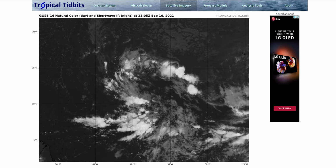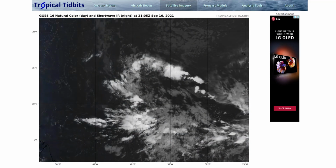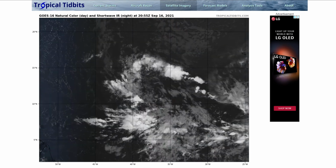And this wave also has a high chance to develop. Hurricane Center has this at 80%. It was 80 and 90 from 2 days and 5 days. Now it's 70 and 80 this afternoon. I would say that the chances may come down on this one too, as the system in the MDR just hasn't been very favorable to most of these storms this year.